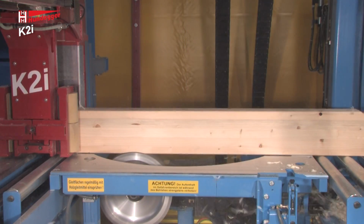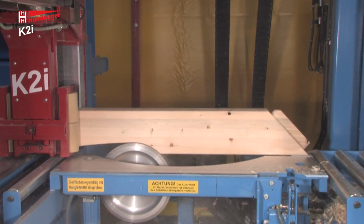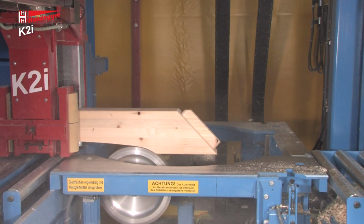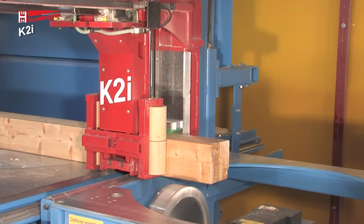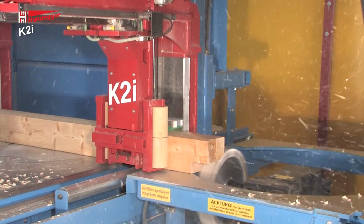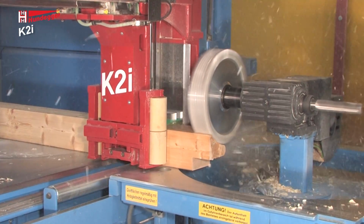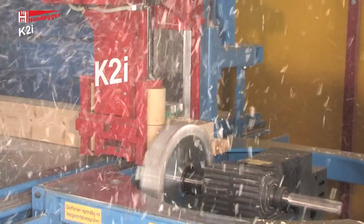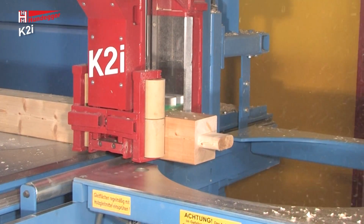Knee braces and corbels with a wide variety of profiles, such as this arch, can be produced efficiently by the K2i. The end of a part can be milled to fit a matching house or seat cut in seconds with an efficient cut by the universal mill.